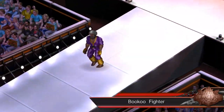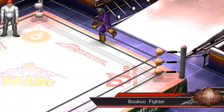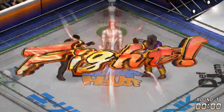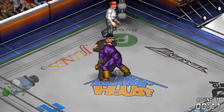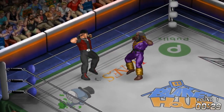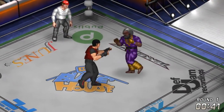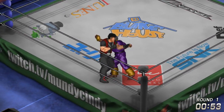Stalin, an expert in several forms of martial arts, but the Bookoo fighter more of a submission grappler. But Stalin, a man that can certainly compete in that realm, is going to be testing the versatility of the Bookoo fighter. Big Japanese style arm drag. And Stalin beating the Bookoo fighter to the punch. That palm strike, so very fast, so very deadly.